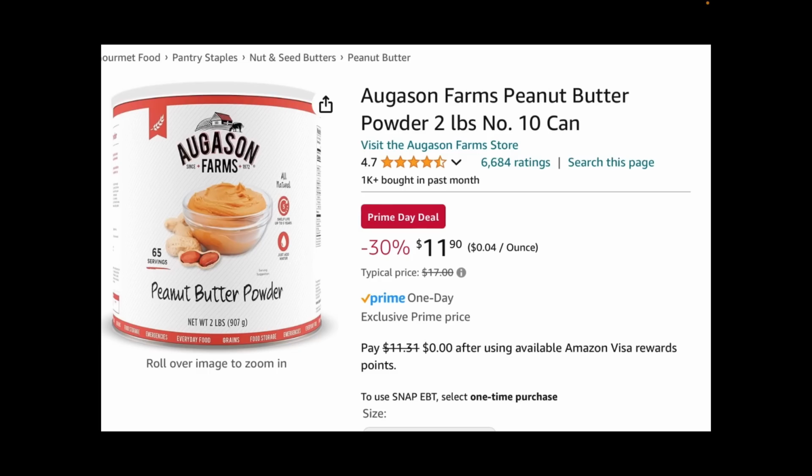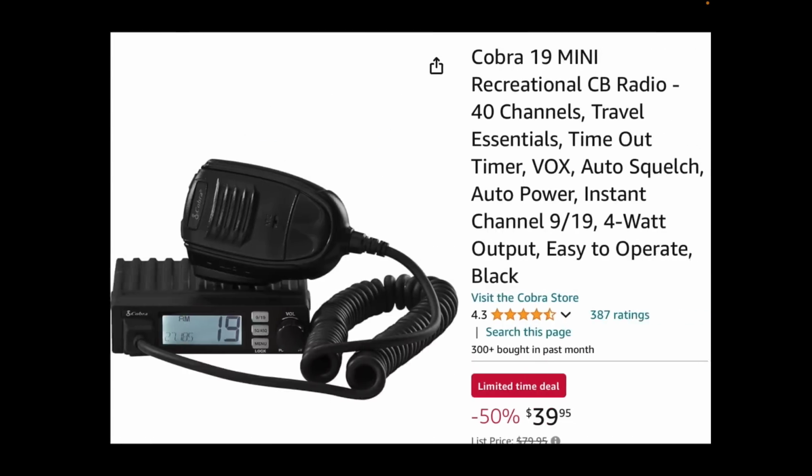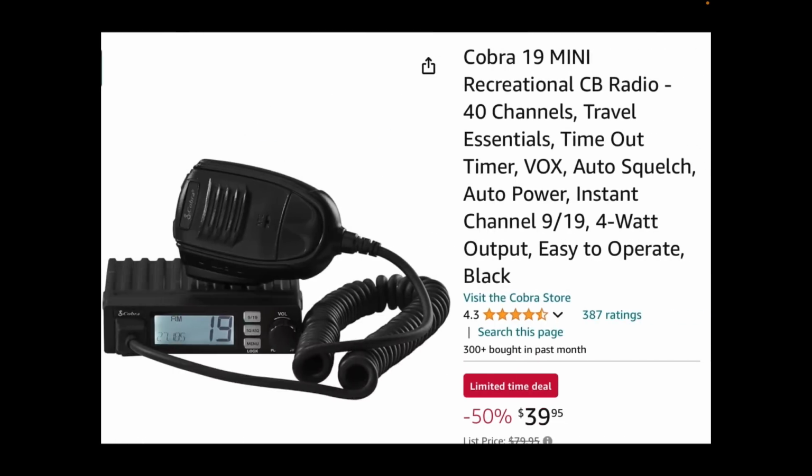Peanut butter powder, need I say more? $11.90, that's a really good price. It doesn't come down to that price, like, ever. So this is as good as it gets out there. Lots of other Augason Farms deals out there as well. You can just click through one of the links and you can see all the Amazon Prime deals for yourself.